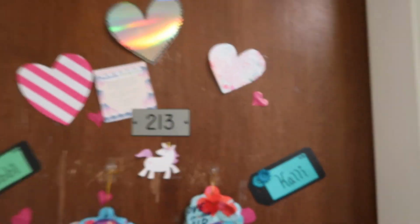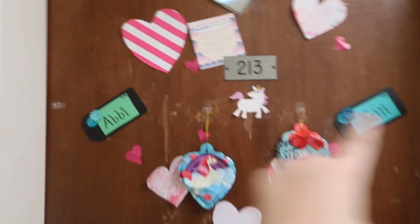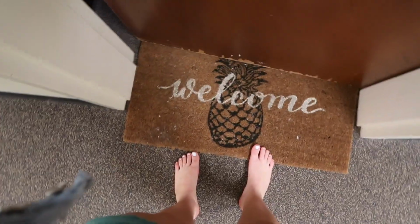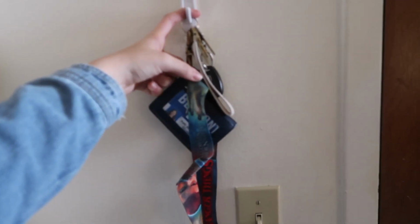So this is our door, Heron 213. Right now we just have our Valentine's Day stuff still up, but Abby and Kelly, our little mat, says welcome. Welcome. My nasty toes right now. You walk in, we always lock the door, you know, being safe. First thing, we made this little thing for our keys. These are my Stranger Things keys.